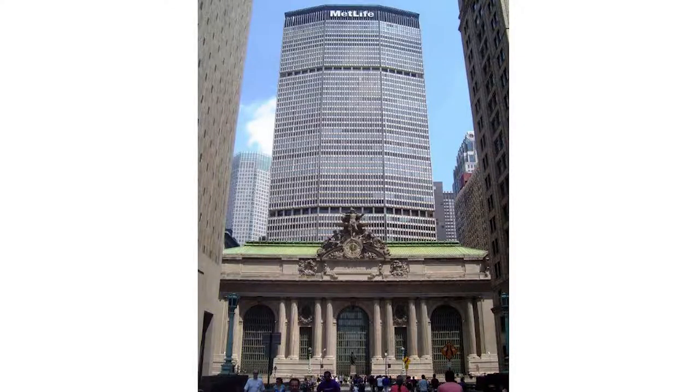They built a building on top of Grand Central Station in the early 60s. It was originally called the Pan Am Building. You know what happened to Pan Am. It's called the MetLife Building now.